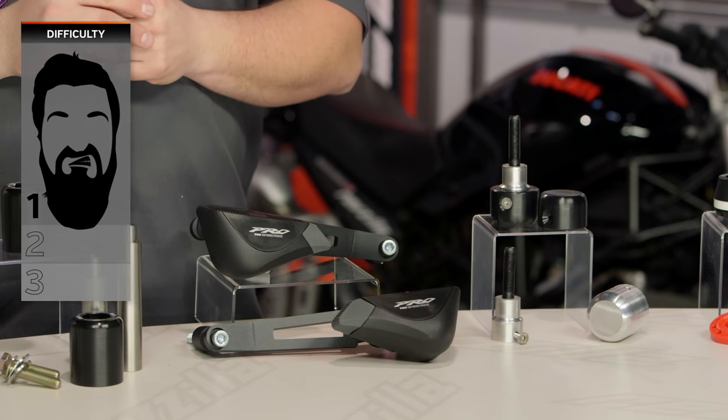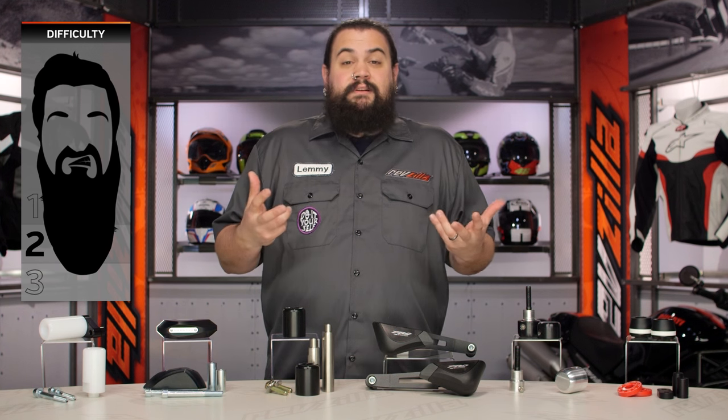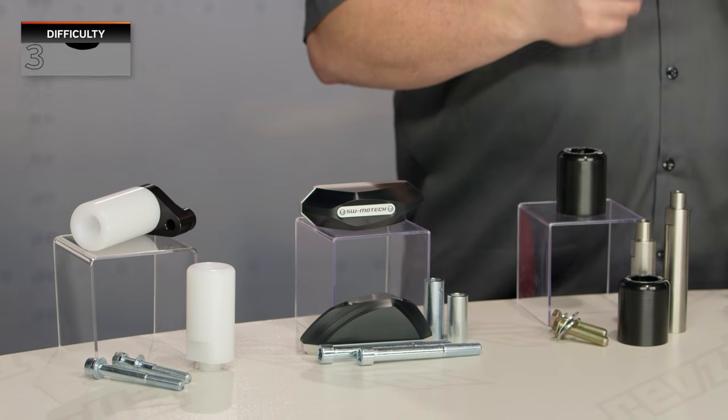Installation on these really does vary just a bit. I'm gonna say for most of you, you're gonna be somewhere between the 1 and 2 beards on our BSD, our beard scale of difficulty. Really, the style of bike you have, as well as the style of slider you buy, is gonna have an awful lot to do with how difficult your installation's gonna be. We'll talk about that in just a moment.